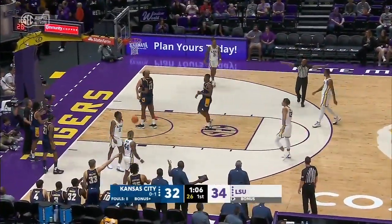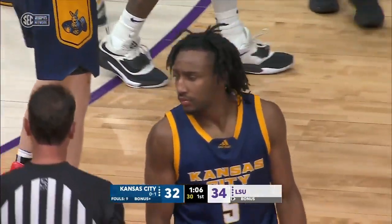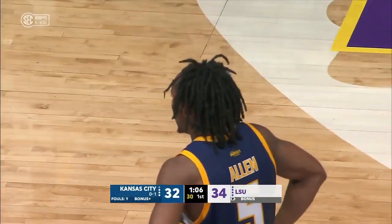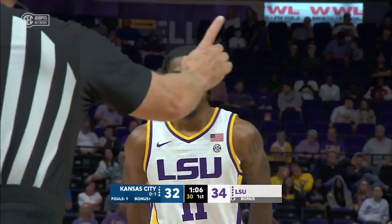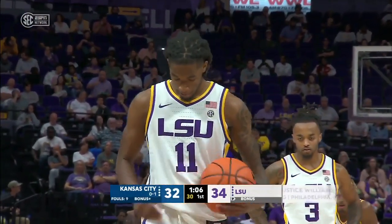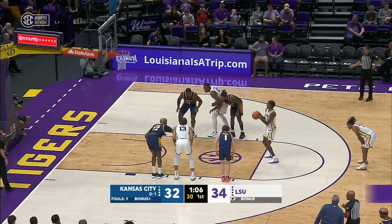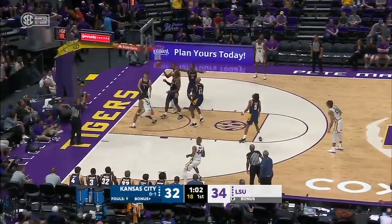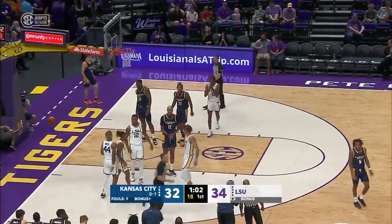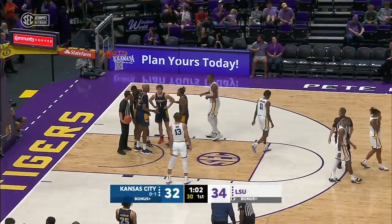And we've got contact, and I think this will be a blocking foul. It will be. And the foul is called on Shamari Allen. Allen had a nice day against Lincoln on Monday. He had 14 points and 5 rebounds. Here's Williams. Tigers need points any way they can get them right now. Justice Williams. The other Williams, KJ, kicked it out. And Hill is going back to the free throw line. But give credit to KJ Williams, who couldn't grab the offensive rebound, but I believe it was his left hand that he steered the ball away to a teammate.